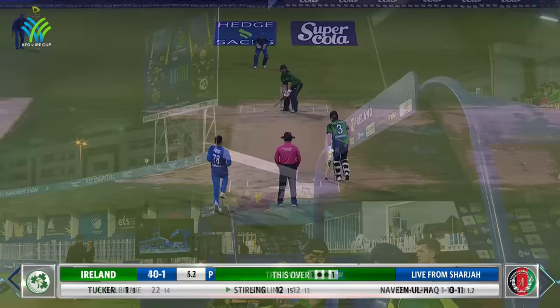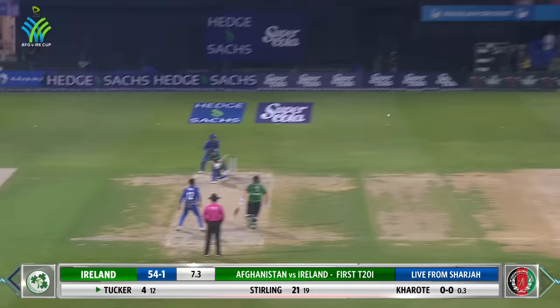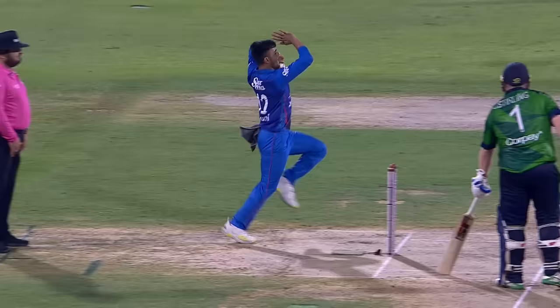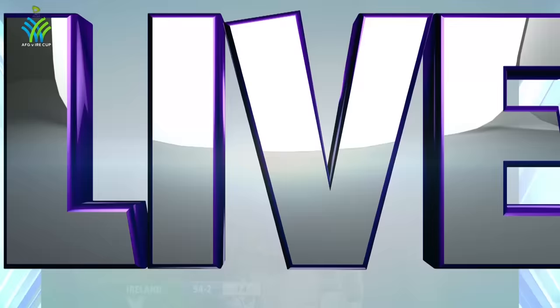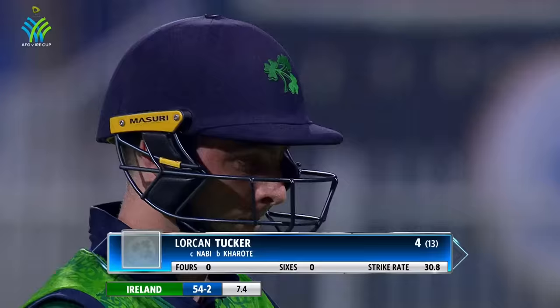Oh, that's hit beautifully. That is right out of the screws, and that has gone for six. That is a big hit. He is out. Kharoti has picked up his first wicket. Well done, sir. Brilliant stuff. Debut. Shot just trying to help it on its way. Wanted to play it fine, getting the leading edge, and simple catch for Mohammad Nabi. Jubilation for captain and the bowler on his debut, Kharoti. Great energy from Afghanistan. Frustration for the batsman. Tucker goes for four, 54 for two.